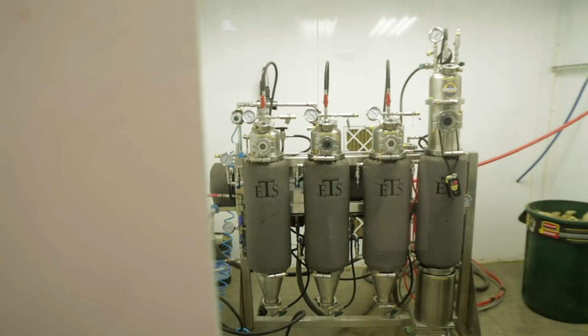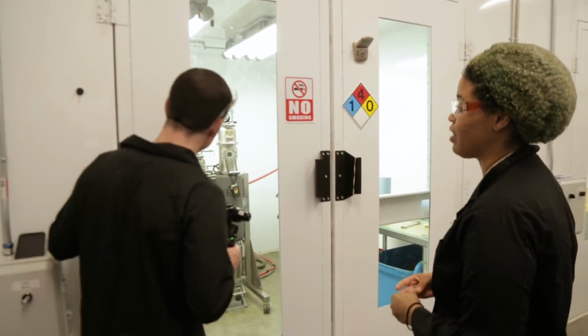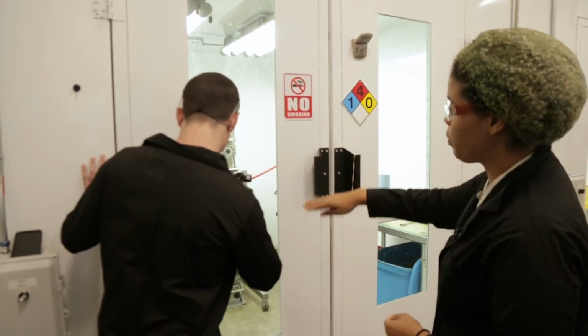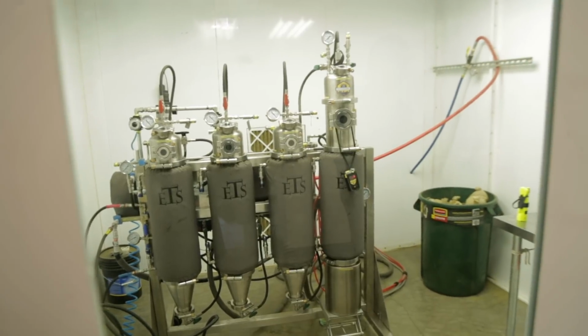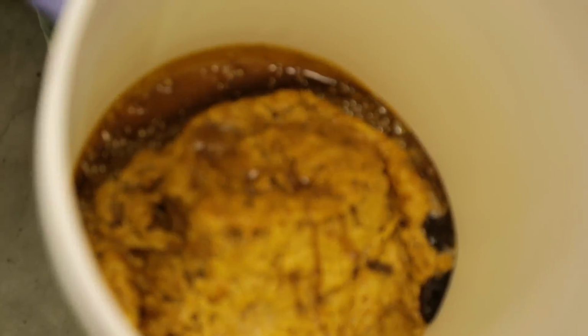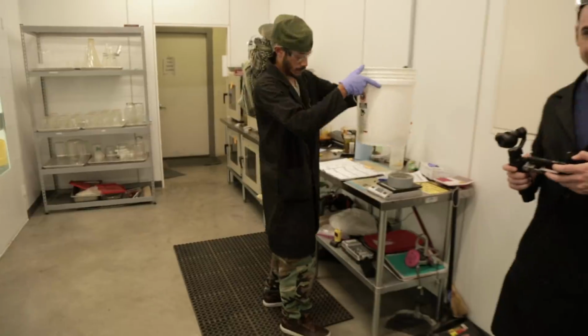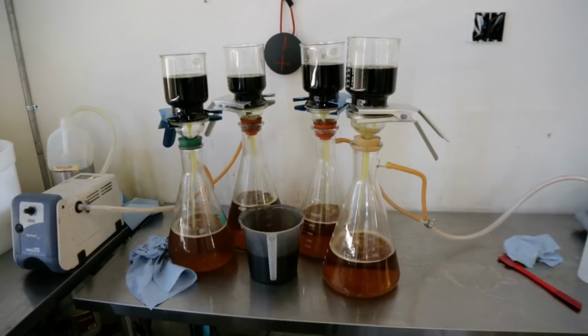This machine uses volatile solvents to run through the plant material and carry away the fats, the waxes, and the oil. It goes through these three tubes here and comes out of the fourth one, and that'll be your crude oil. This machine typically has about 10% yields from the starting plant material. We'll get about 1% yield from the final extraction process.